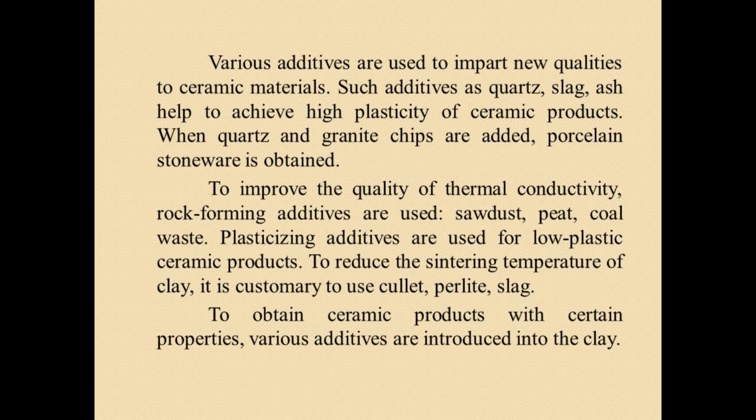To improve the quality of thermal conductivity, rock-forming additives are used: sawdust, peat, coal waste. Plasticizing additives are used for low-plastic ceramic products. To reduce the sintering temperature of clay, it is customary to use cullet, perlite, slag. To obtain ceramic products with certain properties, various additives are introduced into the clay.